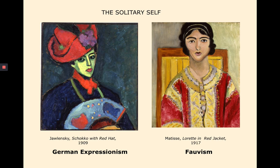And there is a similar but more restrained intensity in the red jacket with the gold brocade of the model Laurette. This is probably a Turkish or Middle Eastern jacket that she is wearing, very richly patterned and beautifully colored. And the decorative elements that Matisse is so famous for, however, in this painting and in this phase of his career around World War I, are held in check a little bit.